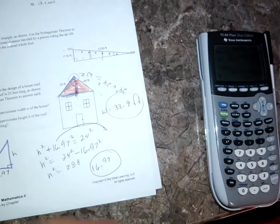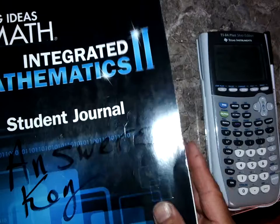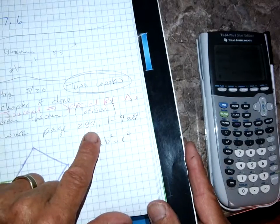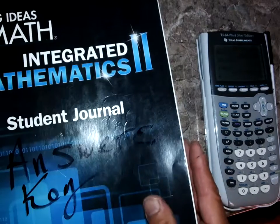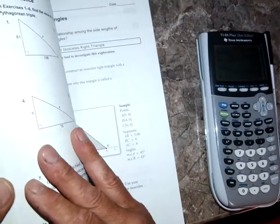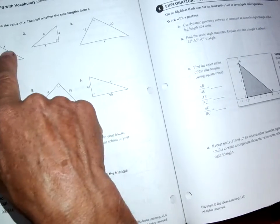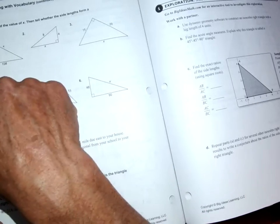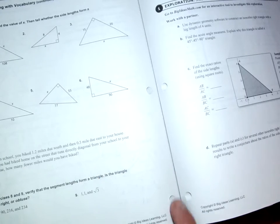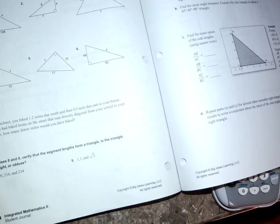So, homework for today, you guys. Page 284, 1 through 9, all. Show your work, please. Tell whether it's a perfect triple, then it's a whole number. Find the missing side. For 7, draw a picture. For 8 and 9, tell whether it's obtuse, acute, or right.